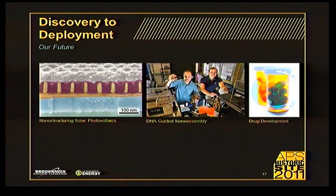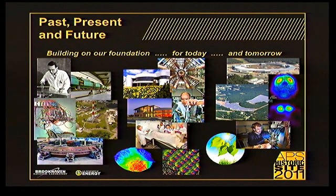For the future, there are a number of areas in our nanoscience portfolio that look like they can lead to applications of societal benefit, one being the development of low-cost photovoltaics through nanostructuring of the manufacturing process. Another is learning how to teach nanoparticles to self-assemble into useful structures by activating them with synthetic DNA, and some drug development as well. So that's a quick run through a broad array of fields in which we have history, we have activity, and we have aspirations for the future.